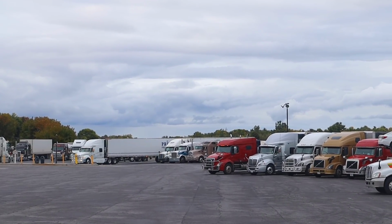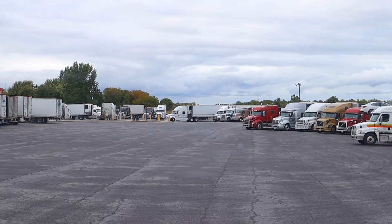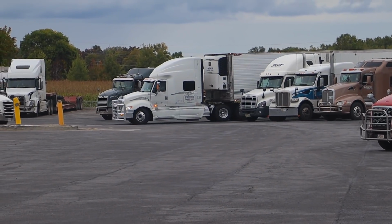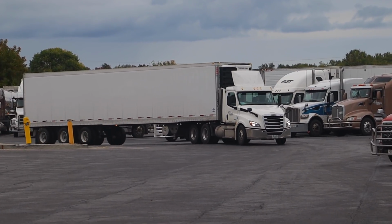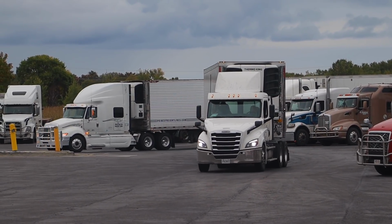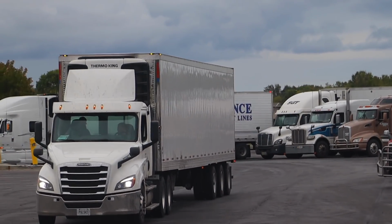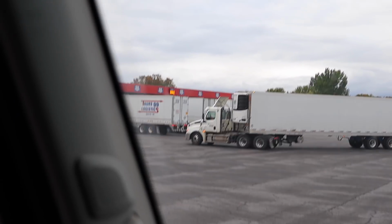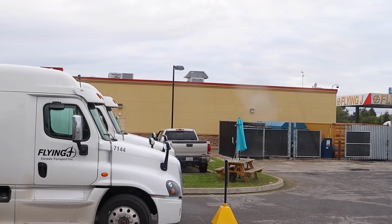This is the last but one truck stop before Quebec, where I'm going. And I'm sitting pretty near the fuel pumps, so all the guys coming in, like that white truck, no, this guy's probably going to park. Actually, no, he's very smart. He decided to go right next to the building. So that's the truck stop.